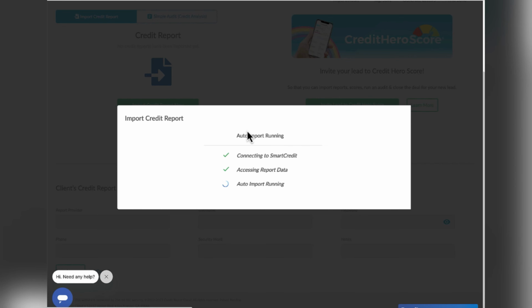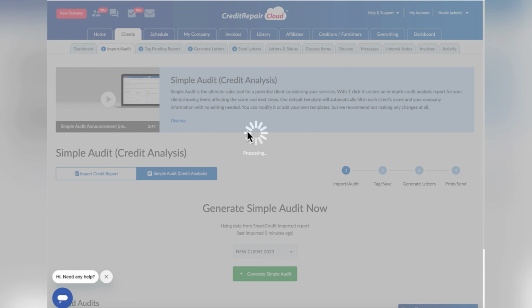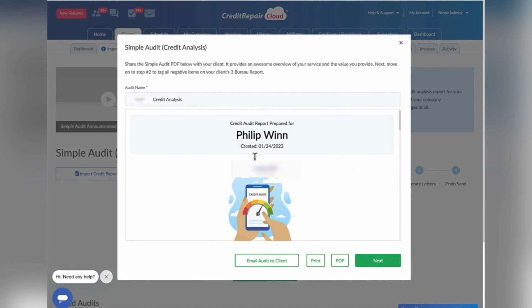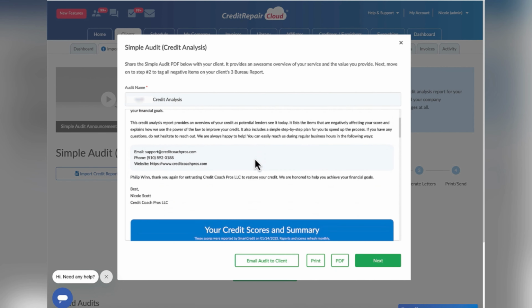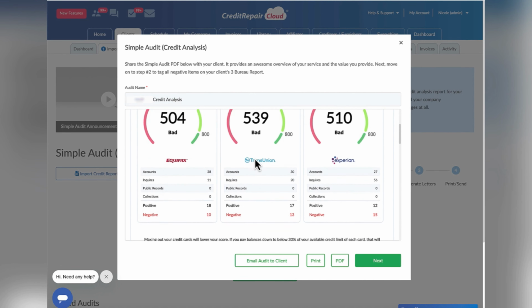All right, so we're almost done with the information being imported into Credit Repair Cloud. What's going to happen now is it's going to generate the audit that we built for our clients. And the great thing about it is, this audit is actually going to have all of the data that is directly from this client's credit report. So we are going to be able to provide this client with a full report, and we didn't have to do any work. So the great thing about it is we could take a look at it, and it says, here's the basic information, and boom, right off the bat, we're telling the client, here's what your credit scores are.